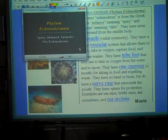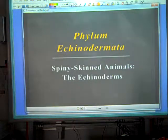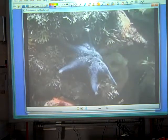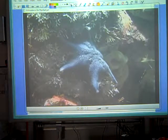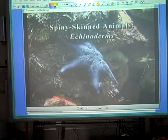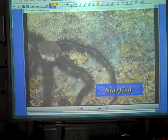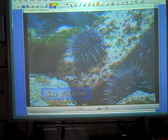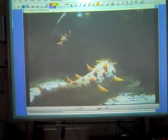Biologists think that mollusks, segmented worms, and arthropods followed one major path of evolutionary development, while a much different path was followed by the last invertebrate group we will look at, the spiny-skinned animals, or echinoderms. All echinoderms, such as starfish, sea urchins, and sea cucumbers, dwell in salt water.